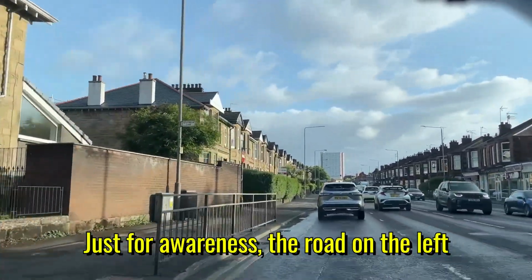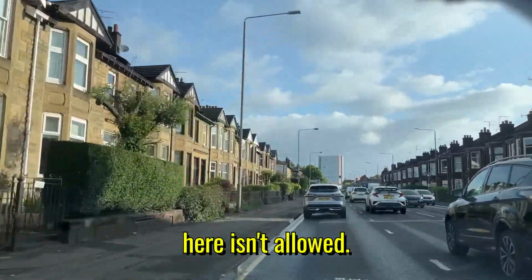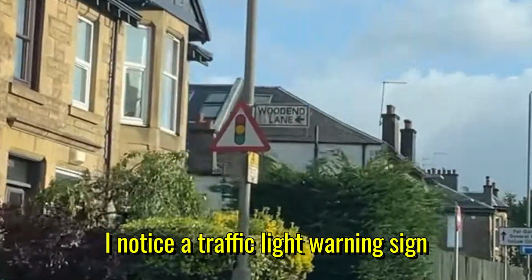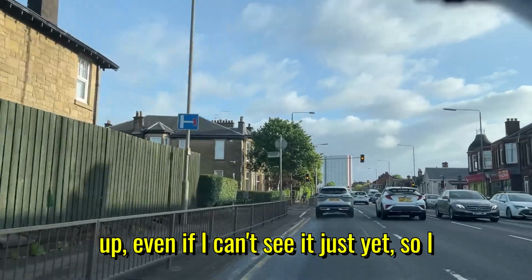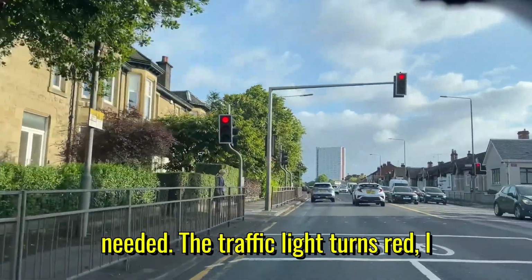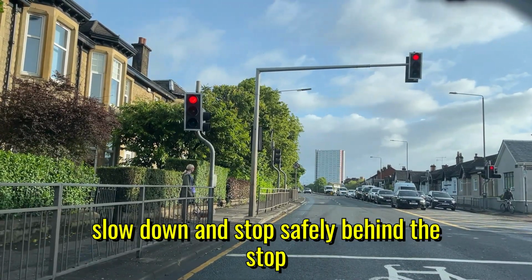Just for awareness, the road on the left shows a no entry sign, so turning left here isn't allowed. I notice a traffic light warning sign ahead. That means there's a signal coming up, even if I can't see it just yet, so I stay alert and prepare to slow down if needed. The traffic light turns red, I slow down and stop safely behind the stop line.